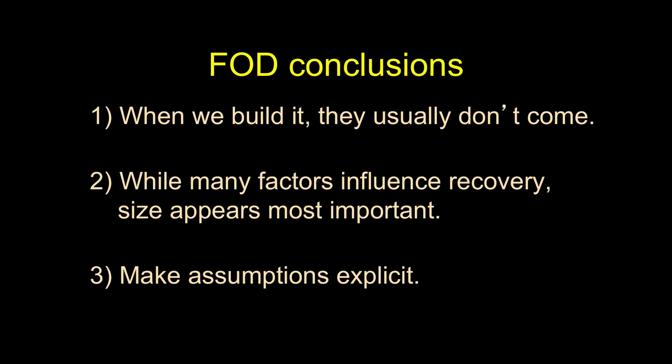So, okay, the conclusions we can take away from that meta-analysis and that Field of Dreams hypothesis exploration, and that's what the FOD stands for, Field of Dreams, is that if we build it, they usually don't come. Don't lie to people to make yourself look better. Let's just acknowledge that. Say, that's all good. Well, I mean, it's not all good, but it's the reality. So let's deal with that. Let's bake that into the design, that we assume that when we build it, things won't come.